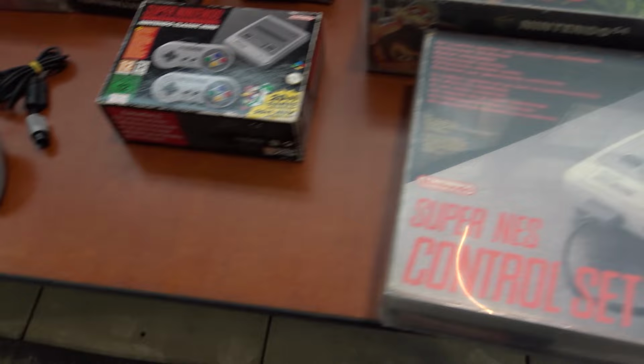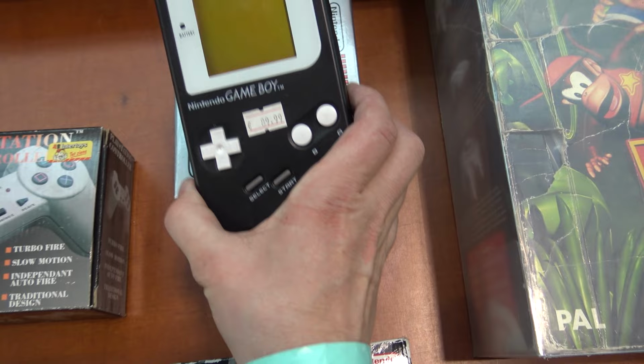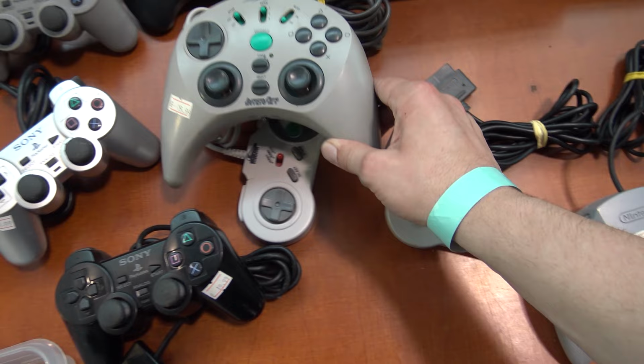I did notice when you're looking at these game systems with box, they're a little bit more expensive. This was a very nice price, to be honest. It even came complete in box. Also a very nice mint condition. So if you search very good, you can still find a lot of cool stuff like original classic Game Boys. I didn't see a lot of modified versions.